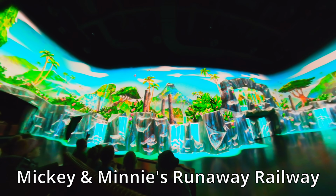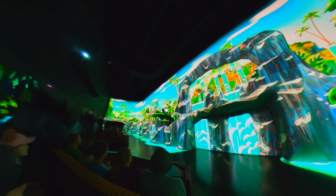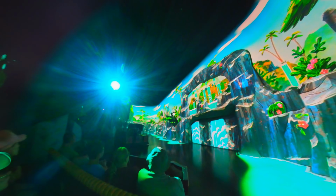Now on to our last ride, number 3. The third and final ride on this list is Mickey and Minnie Runaway Railway. This is actually the ride that is the inspiration for this list. It wasn't until I rode it a couple times that I noticed the differences between sitting in the front and the back.